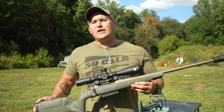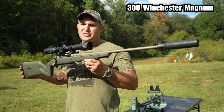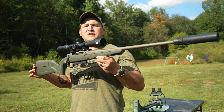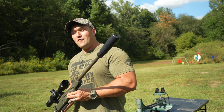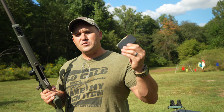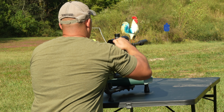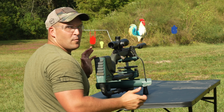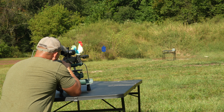This next rifle is quite the heavy hitter. This is 300 Winchester Magnum. This is a Christensen Arms Evoke, chambered in 300 Win Mag, topped off with a Nomad 30. And again, I'm loaded up with the Hornady Precision Hunter, and these are 200 grain. I would almost guarantee that that first block is going to do a backflip. Here we go.